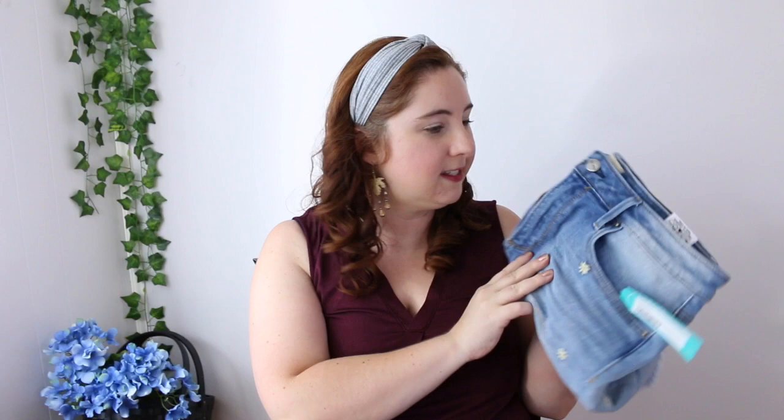But definitely keeping those Driftwood shorts now that they're in my possession, in my size, I'm definitely not sending them back. So that is my main keeper from this box, is this pair of shorts. Yes, it is September. No, I don't care. I really love these, so keeping that.